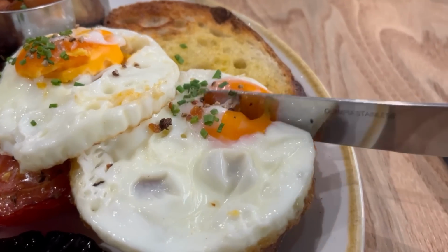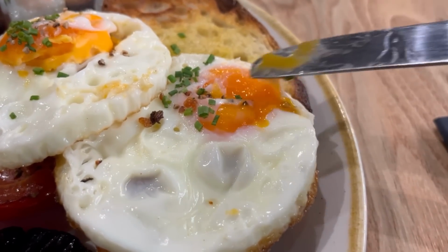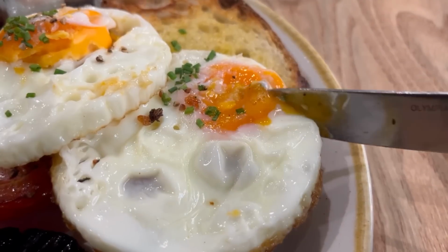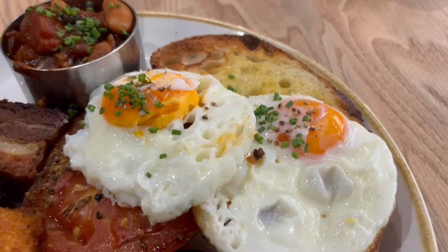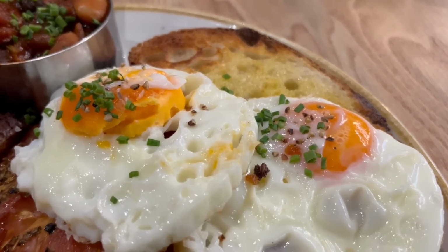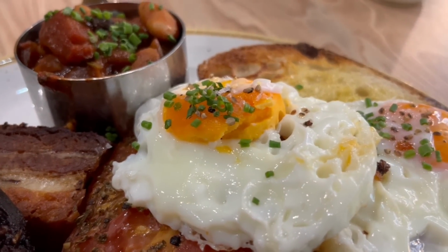Let's cut into one of these eggs and check out the yolk. It is a bit runny, but I think I prefer it even more runny than this. Let's taste it. Very nice. The egg white is soft, the yolk is creamy, it's been garnished with I think some chives, so you get a bit of that oniony flavour too. It's a nice egg.